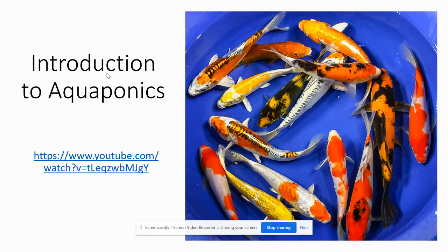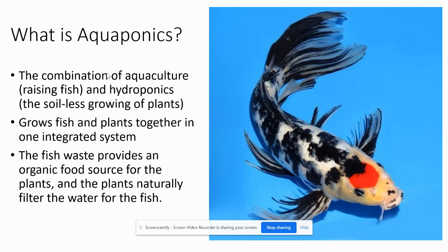All right, so this is Introduction to Aquaponics. And if you've been in the science lab, you know we have beautiful fish and lots of plants growing. So let's find out a little bit about what goes on there. So aquaponics is the combination of aquaculture, or raising fish, and hydroponics, or the soilless growing of plants. So soilless means we're growing them in water, no dirt.